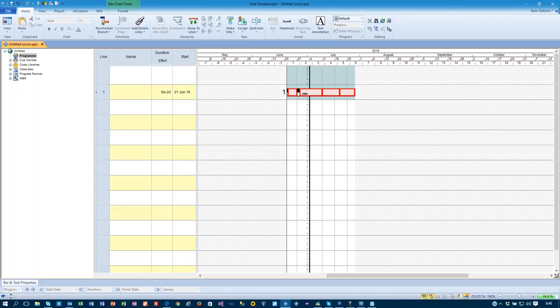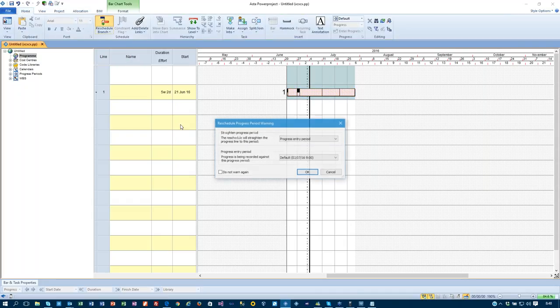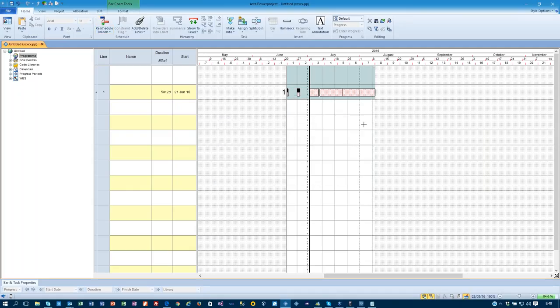Now, it can't give me a jagged line because it doesn't know where the jagged line should be, even if I turn off critical here, because I'm out of sequence progress. But if I then reschedule that and straighten the line, it leaves the completed sections where they are and moves the remaining forward. So just the same way it would do if you progressed out of sequence on a normal line, it deals with it quite happily on a multiple task line. Hopefully that answers the question.